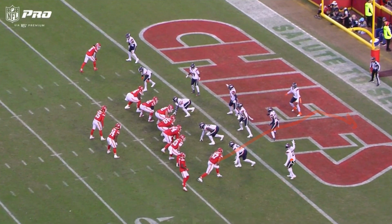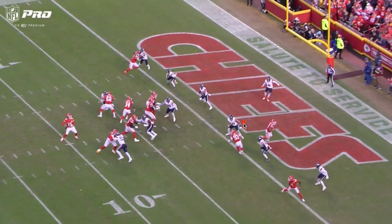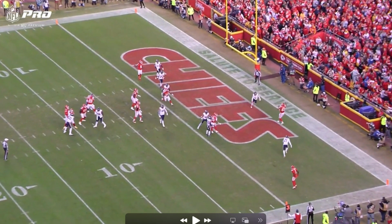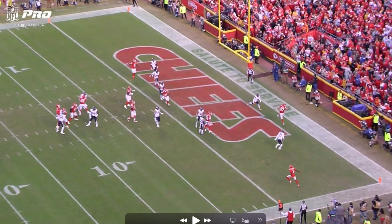What Denver does is they just have all these defenders here sitting in zones right at the goal line, and they have one player deep. So if we watch this route combination develop, you can see here Gray and Worthy on this side are holding these defenders shallow, and Kelce pops up open behind them. As he comes open, though, unfortunately, Mahomes' throw goes over his head out of bounds, and the Chiefs fail to convert this 3rd down.